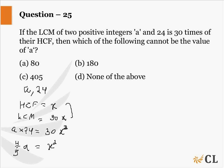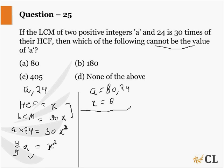Right. So if I go over the options now, the first option says A is equal to 80. So one number is 80, one number is 24. If I put 80 here, you will get X as 8. Okay. So which is clear, I guess, because 8 is the HCF of 80 and 24, so that's not a problem. The question asks for what cannot be the value of A. If I put the second option B, which is A as 180, it gives you X as 12. So again, this is also possible because HCF of 180 and 24 can be 12, right?